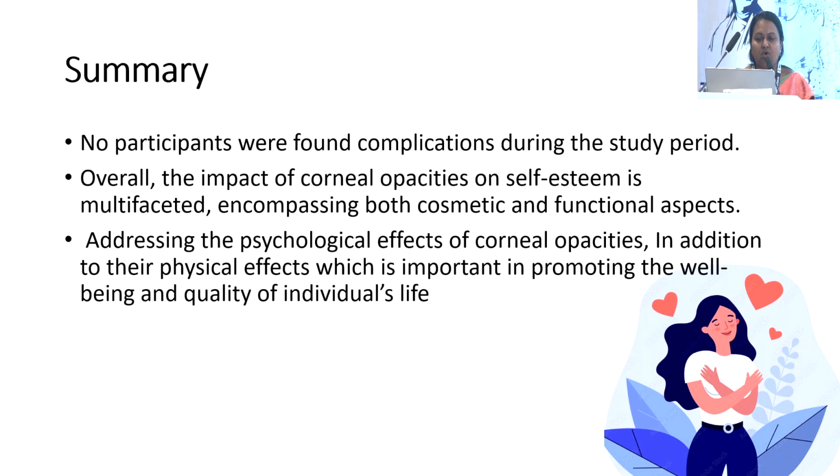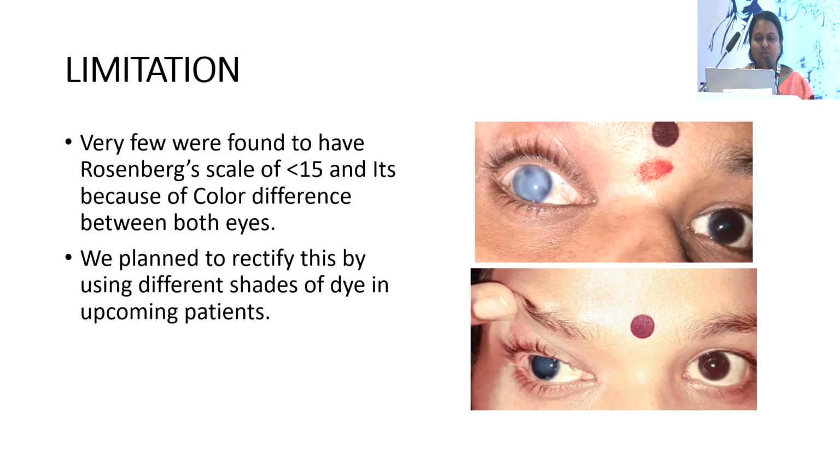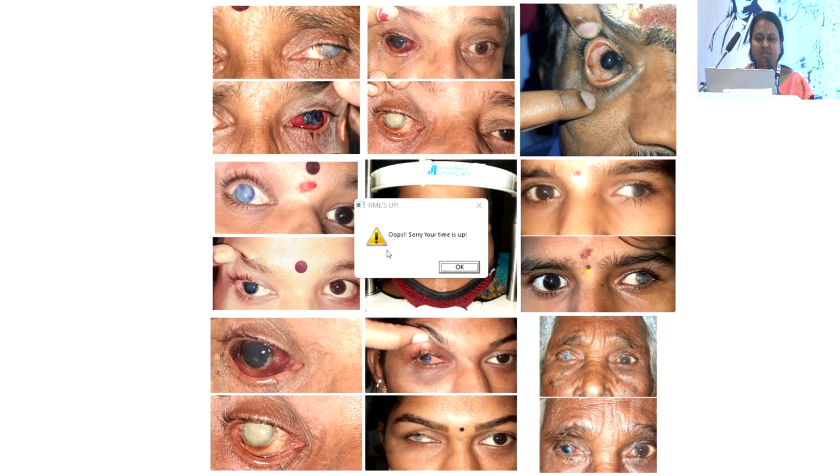Overall, the impact of corneal opacities on self-esteem is multifaceted, encompassing both cosmetic and functional aspects. Addressing the psychological effects of corneal opacities in addition to their physical effects is important in promoting the well-being and quality of an individual's life. There are a few limitations. Only 3 patients had a score less than 15. Maybe it is because of the color difference between the 2 eyes. So we plan to rectify this by using different shades of dye in upcoming patients. These were my references. Thank you. These are some of the patients.